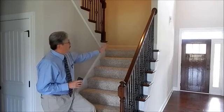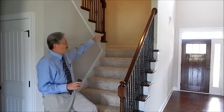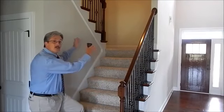Okay, in this section I want to talk to you about just measuring basic staircases. Now, in this case I chose one that goes up, has a landing, and comes back up, which is pretty common. The easiest ones, of course, are straight up and down. If you have a staircase that just went straight up, it's real simple.